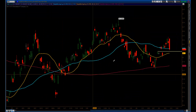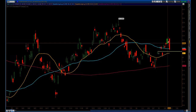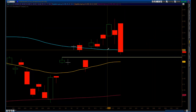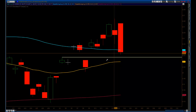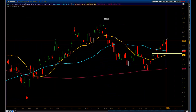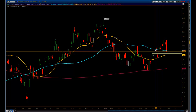Look at this candle on the dollar today. This thing opened higher, gapped up from yesterday's close, and then just fell. And we're right into the 50 moving average, and depending on how the next hour goes, you might even close below the 50 moving average. Now, this is a pretty bearish looking candle. This one candle has negated the past week and a half.